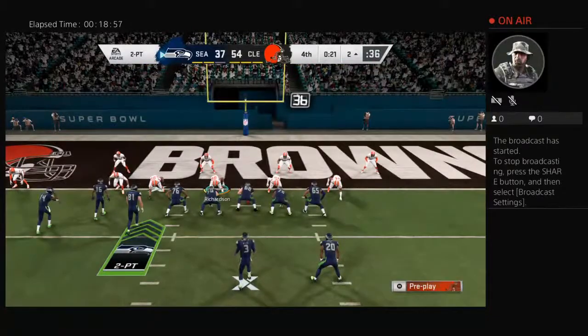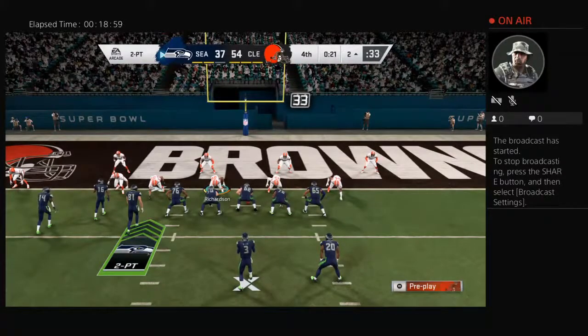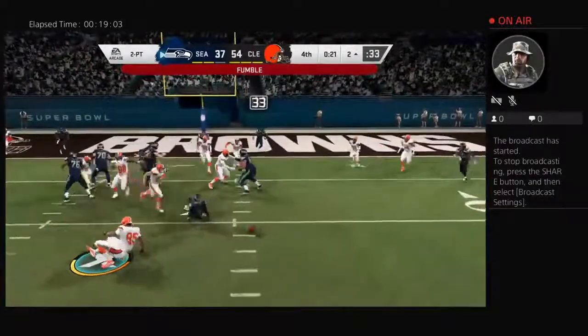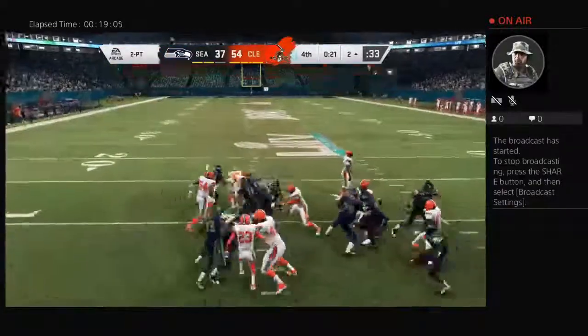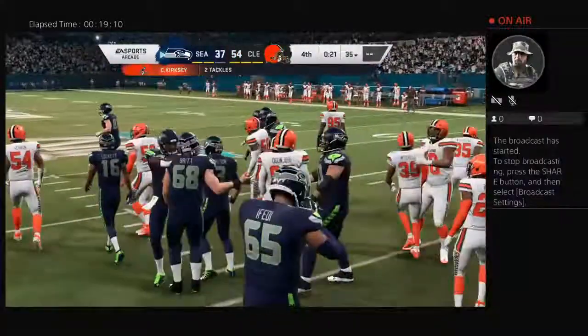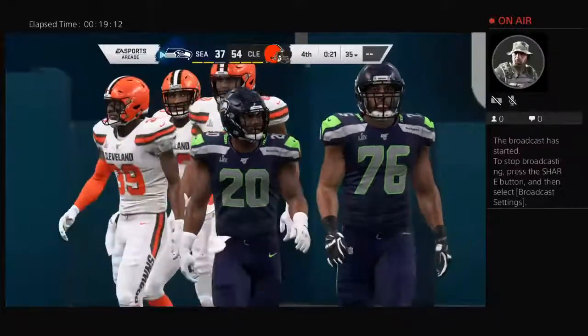Not at all. When you put the ball in the end zone on a takeaway, take the points and keep moving. To throw is Wilson. Wilson hit. It's loose. It's out. Fumble. And this is picked up by the Browns. And a big turnover there as his guys will get the football back.